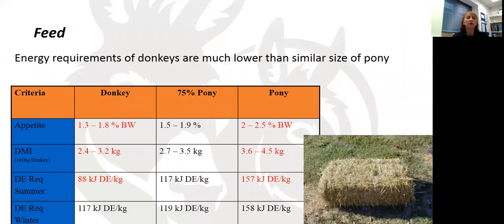So we said we were going to look at the fact donkeys come from these resource poor environments, and the first thing on my list was food. So food is in short supply in an arid environment, and donkeys have to be very careful to use their food wisely, and their bodies are designed to do this.